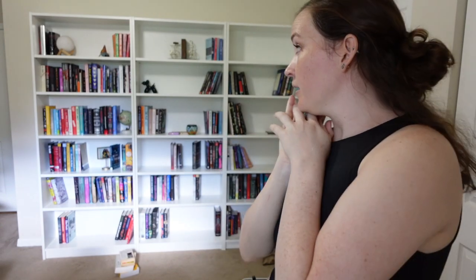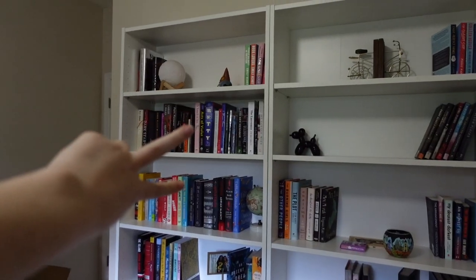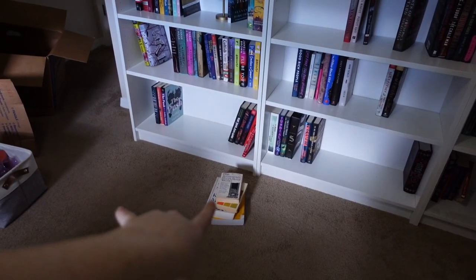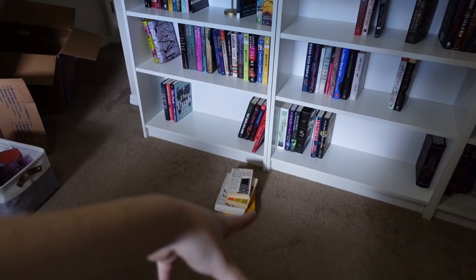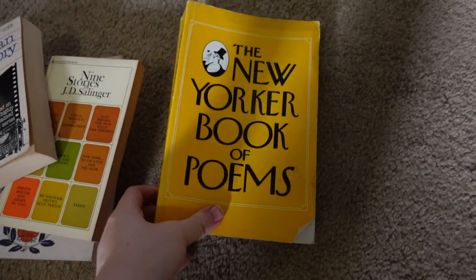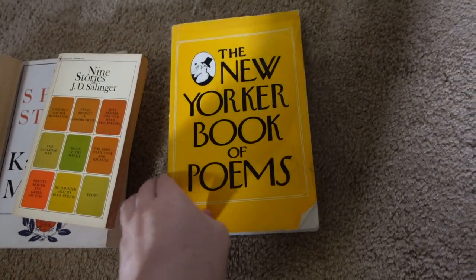So that's done. Those two shelves are my unread books. Everything else is read. But what I forgot about is the books that I'm unhauling slash selling, I put on the shelves. So let me show you. So those two are unread books. Everything else is read. Those are accent books, like short story collections, or this book that I have, the New Yorker Book of Poems. I'm never gonna actually read this, but it's a cool book to have.